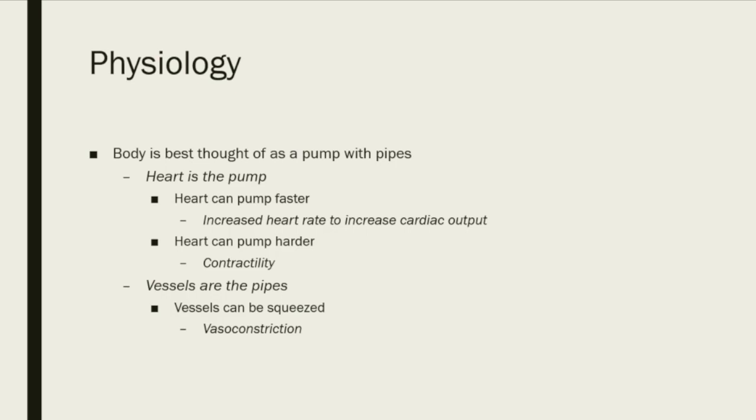Great. And your heart can pump harder. Okay, this is your contractility. So I can jack up my heart rate, I can make my heart pump better. And then you have your vessels, who are the pipes, right? So long as your pipes are intact, these vessels can be squeezed down. This is vasoconstriction. I like to use kids because they're a really great example. They do this so well.